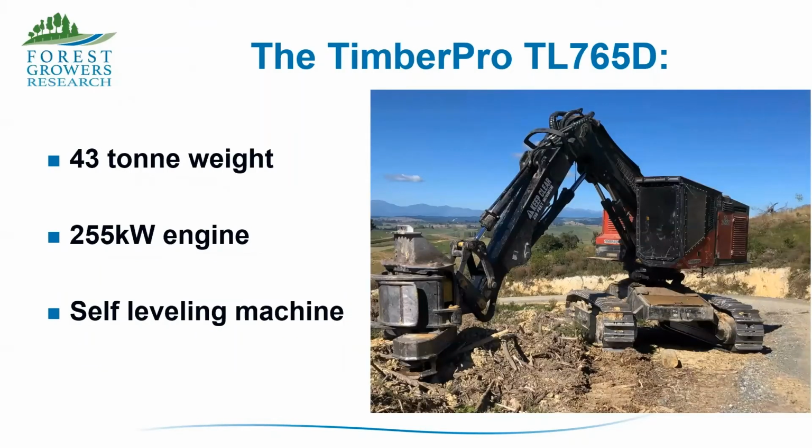The feller buncher used in this trial was a Timber Pro TL765D, fitted with a KF 800 felling head, owned by Mechanised Cable Harvesting Limited in Nelson. This 43-tonne, 255 kilowatt machine is manufactured by Rosen Developments in Australia and marketed by Komatsu Forest in New Zealand.